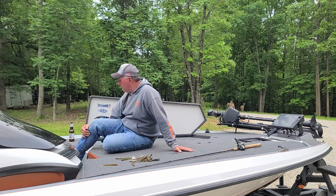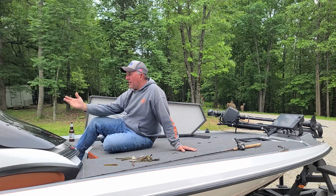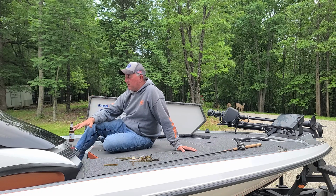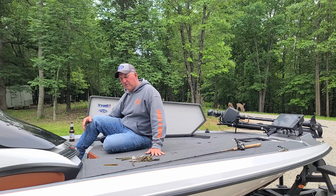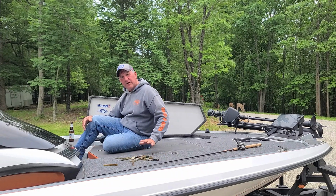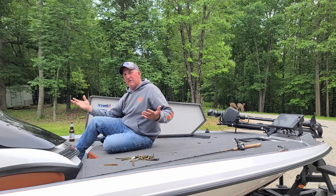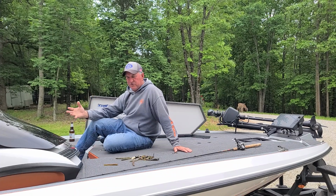Y'all, I always wanted to say a little bit about my gear, my equipment and everything, because living down here in the Ozarks, guiding, still doing some tournament fishing, you've got to have equipment that's going to stay together and be dependable. You can't afford to be broke down or having issues with anything.